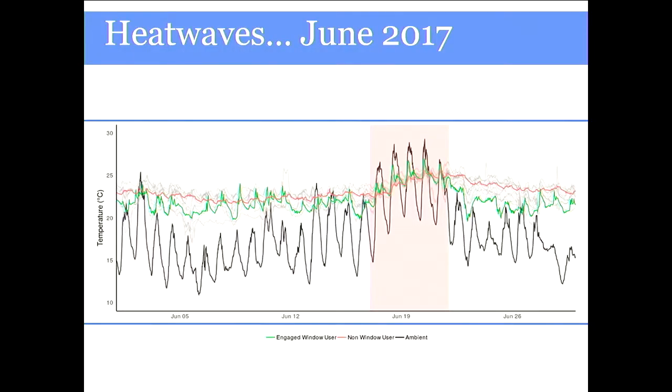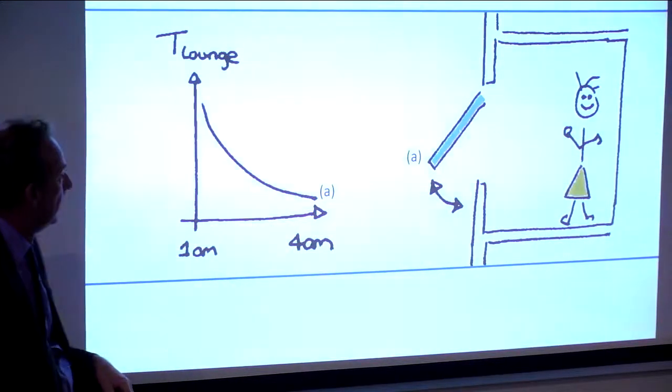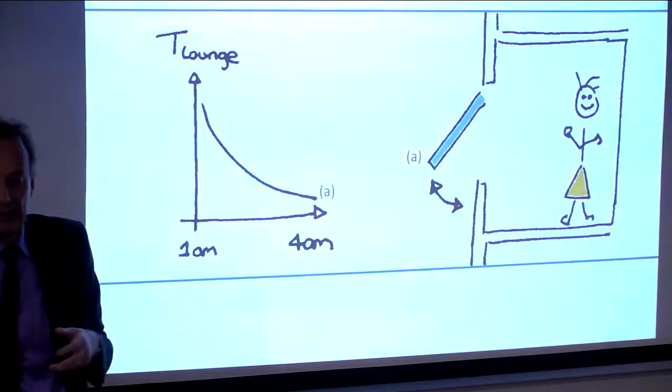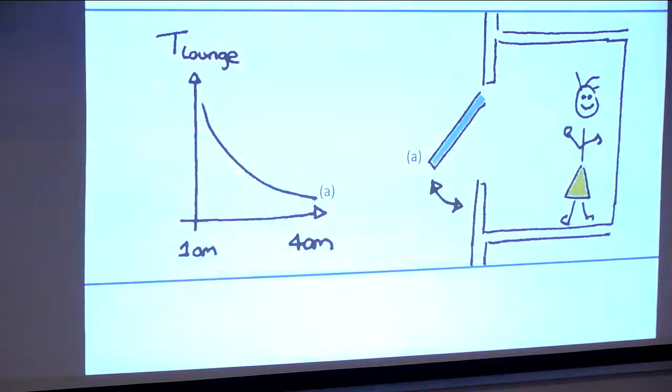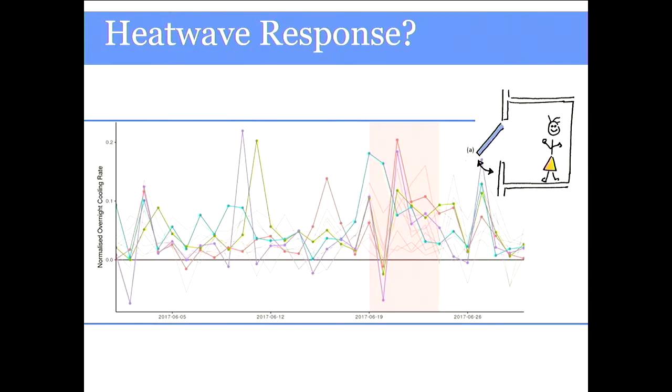So what Jake is looking at is, what's the issue with residents and how they interact with the windows? How much of an effect does that make in this type of building? Yeah. So imagine between 1 a.m. and 4 a.m. So overnight, this resident, they open the window. So the temperature in their lounge will decay quite rapidly, yes, because they're promoting ventilation. But our other resident, they live like this. They never touch their windows. So the temperature decay will be much slower. And the question is, you know, what are the implications of where you are as this pair in terms of overheating risk?